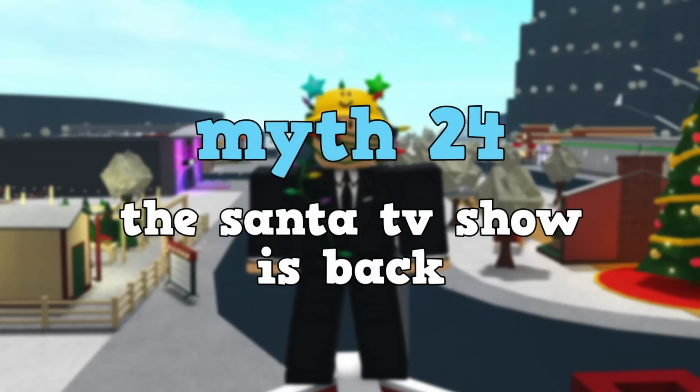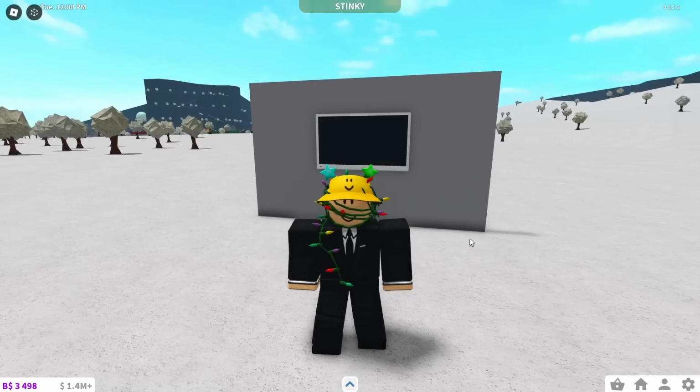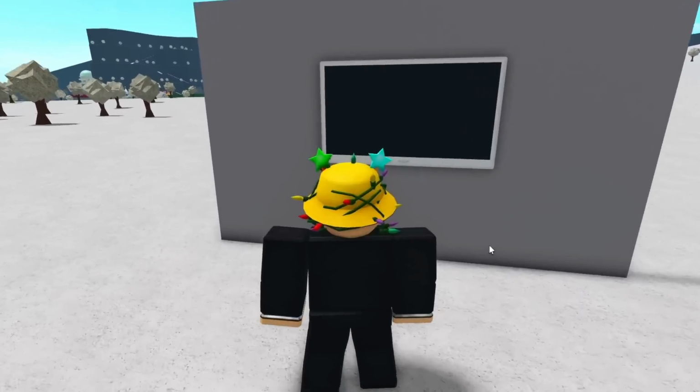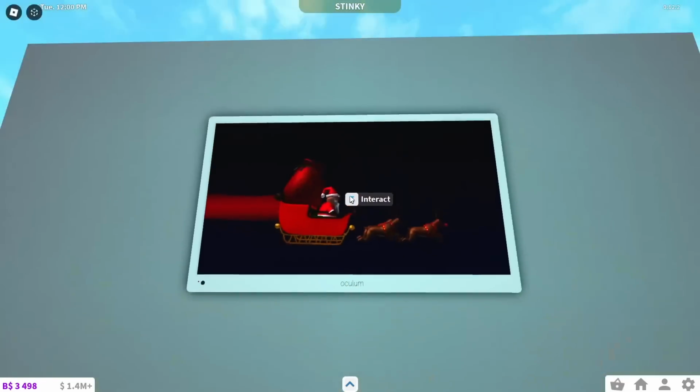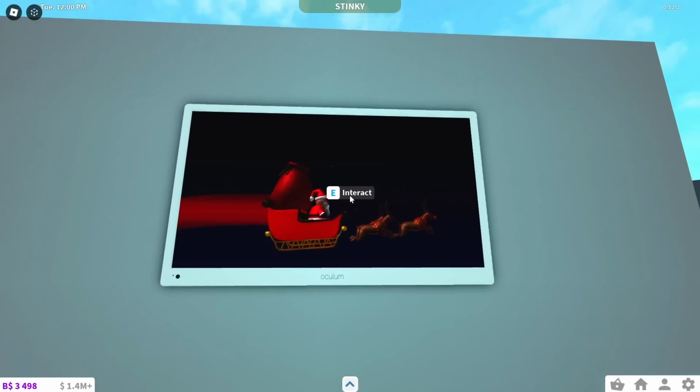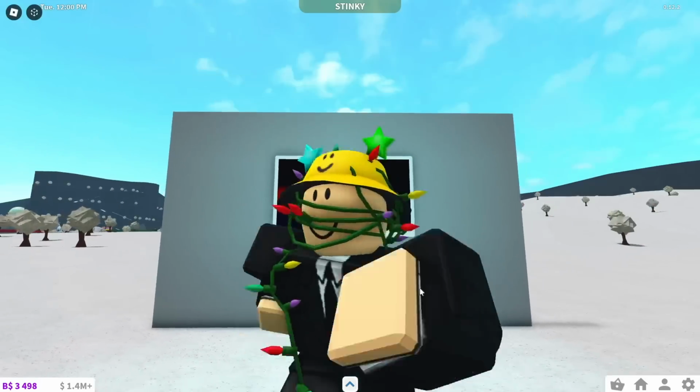Number 24 is the Santa television show is back. Fun fact, when the Christmas update first released, they forgot to put the Santa show on the TV. Channel 6 is new, and as you can see, there's Santa, and there's his sleigh, and there's him in the sky, which means this myth is now true.